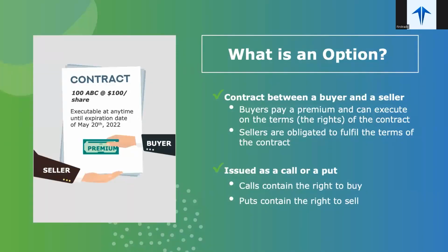Well, in order to understand that, we have to look at what an option is. An option is a contract between a buyer and a seller. The buyer pays that premium and the seller receives that premium. The buyer can execute upon the terms of the contract, which is the rights that the contract contains, and the seller is obligated to fulfill those terms. If it's issued as a call, that simply means it contains the right to buy. If it's issued as a put, it contains the right to sell. Like this example, it has 100 shares of ABC at $100 per share. It's considered executable at any time through the expiration period, and the buyer pays a premium in order to execute upon the terms of that contract.